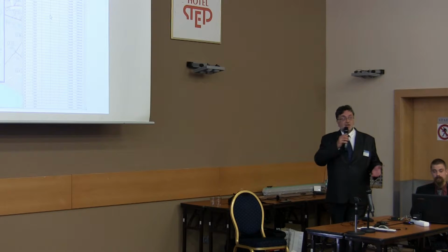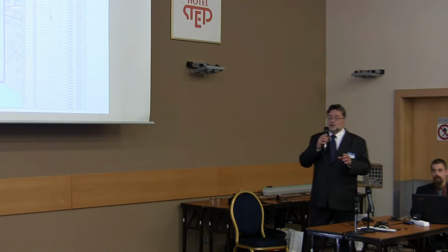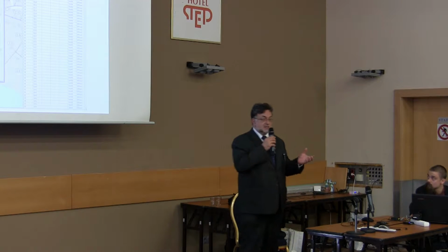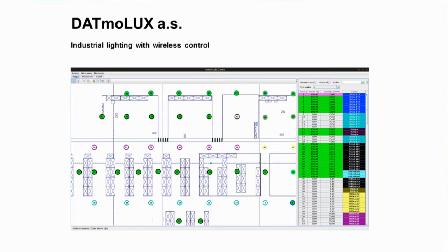After our presentation in the afternoon, we could show you online information for Smolník. It's a village in East Slovakia. With our software for presentation, we communicate with OpenStreetMap, Google Maps, and some vector maps. And here is information about light points. With this, our solution for industrial hall.